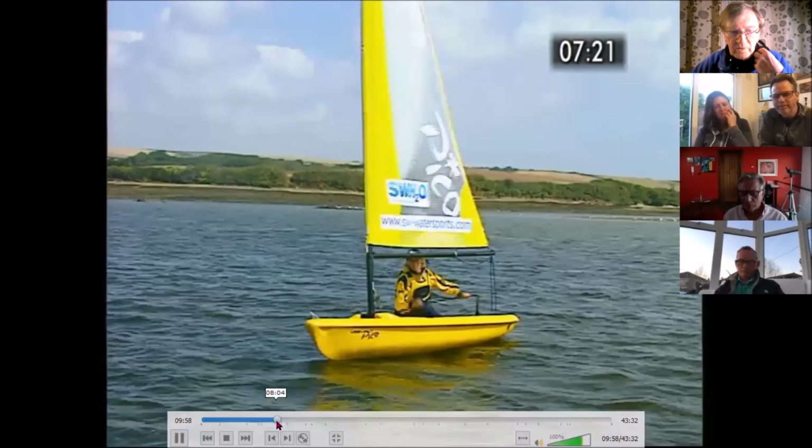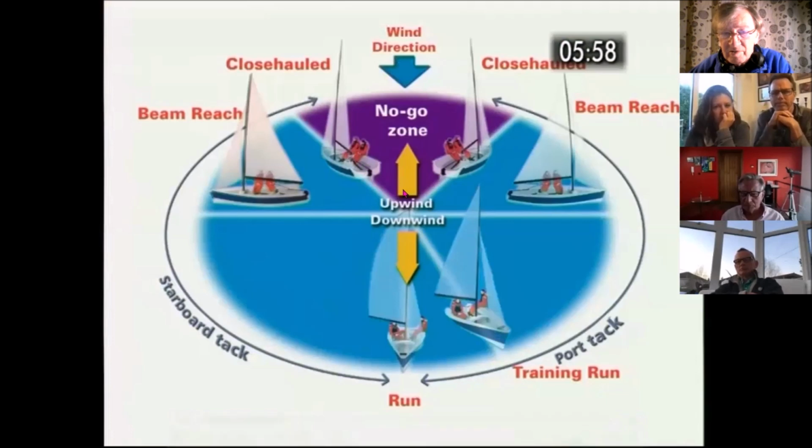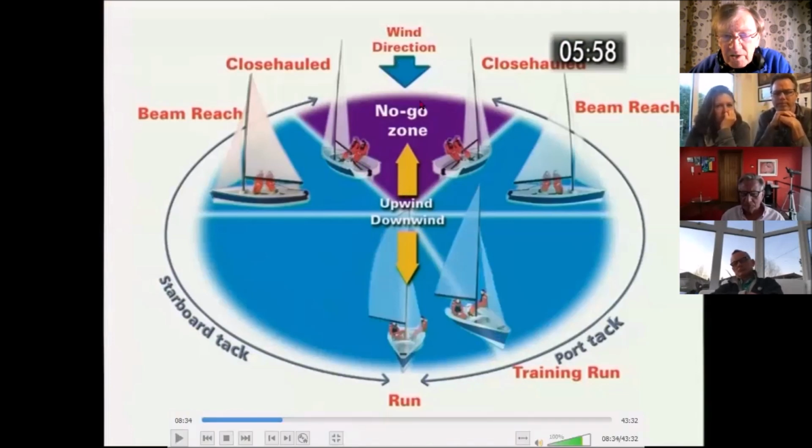Completely stuck. No, just stop. Now, just pause it there. You can see Shirley puts up this diagram, which I think probably even more colorfully illustrates the situation. You cannot sail directly up here, following that arrow into the no-go zone.